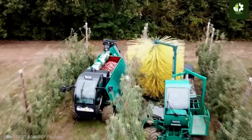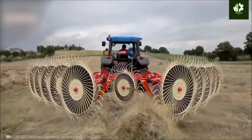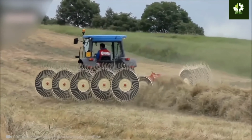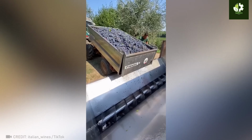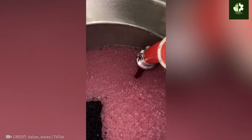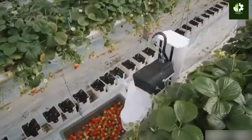Even though this thing looks like a car wash brush, it's actually really good at picking apples. I thought I was immune to hypnosis, but these disco rakes totally hooked me. This is the device that starts the winemaking process. Today, this robotic system does an excellent job of assessing the quality and maturity of fruits and vegetables.